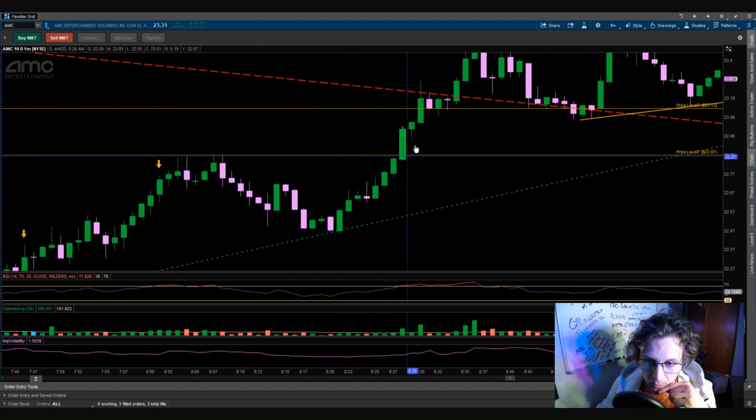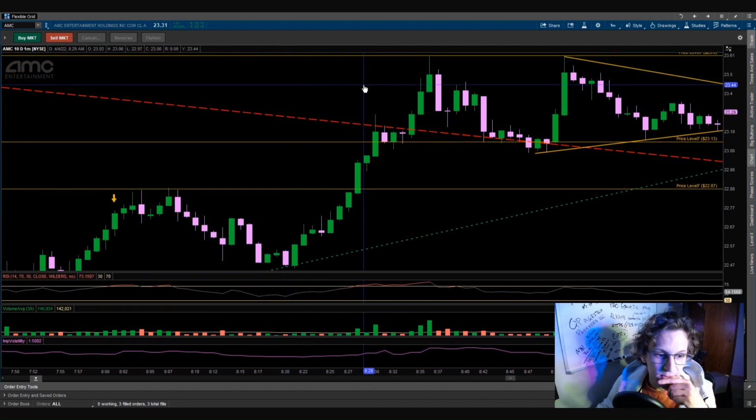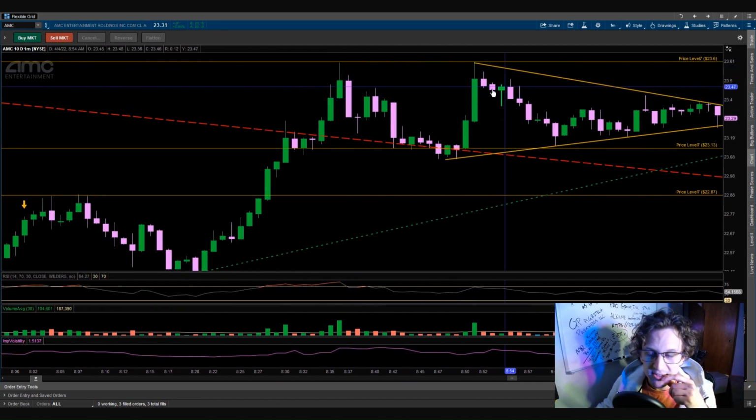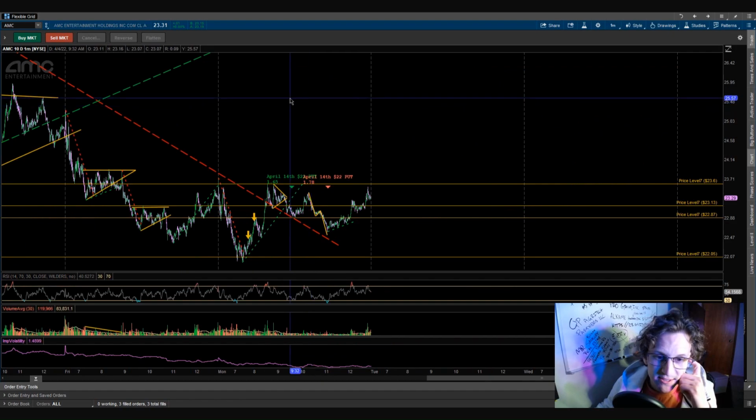Unsurprisingly, the price did rally. That's what tends to happen when we find a bottom in AMC, and we did find a couple of twin peaks here. All right, this is a pretty consistent pattern that we've been seeing in the price.